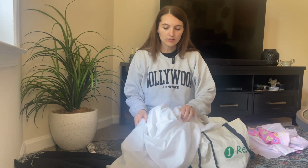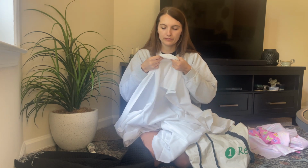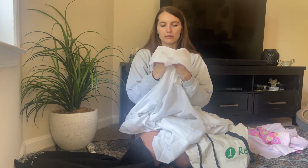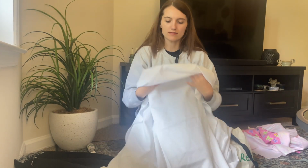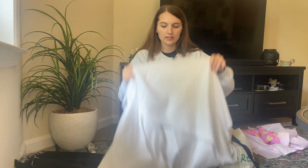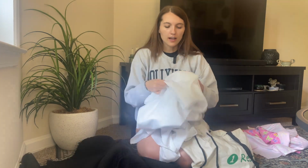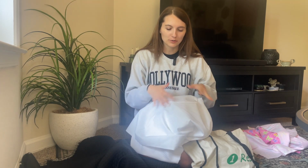The next option I got was this white fabric that has really pretty, it reminds me of lace. It's not lace, but there's a really pretty stripe pattern with some lace details that I thought would make a really pretty pouch. I also thought this was really pretty with the current collection because it's white and it's summery.